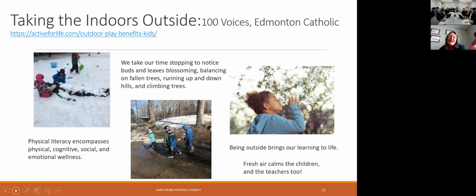And that's what Jackie says with taking the time to stop and notice. She finds out what the children are interested in, and then she can develop whole science units about the bug eggs that are hatching in the tree, or the way that the ice is melting on the sidewalk that they're walking over. Or the way the frozen ice suddenly melts and you go up to your knees in water.